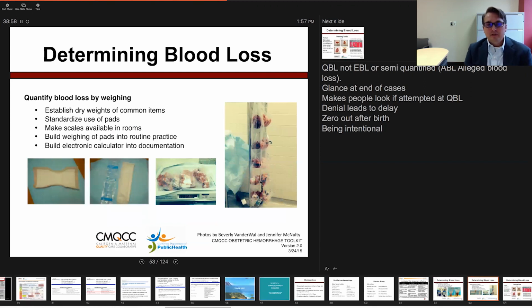Weighing also has been used effectively, where you have the known weights of different pads or laps or sponges, and you weigh them after they've been used to clean up maternal blood, and the difference in the weight between the initial object and after it's been soaked can be determined and help you quantitate the blood loss.